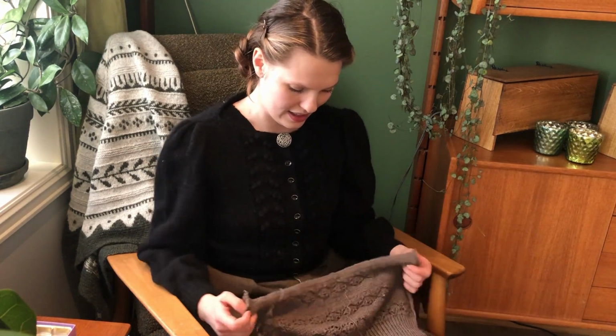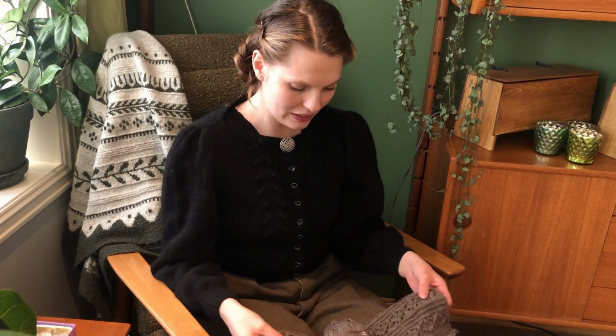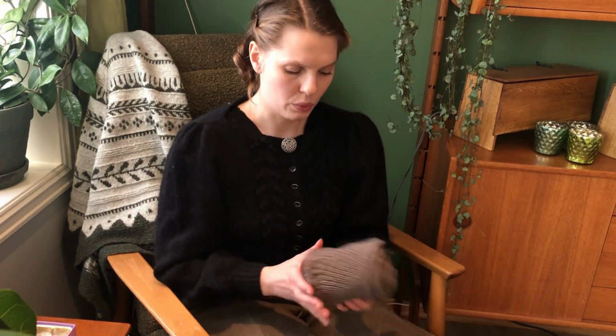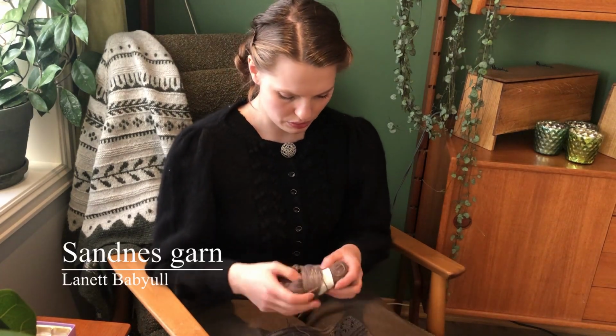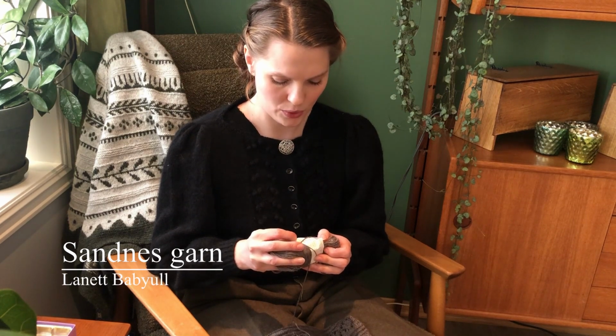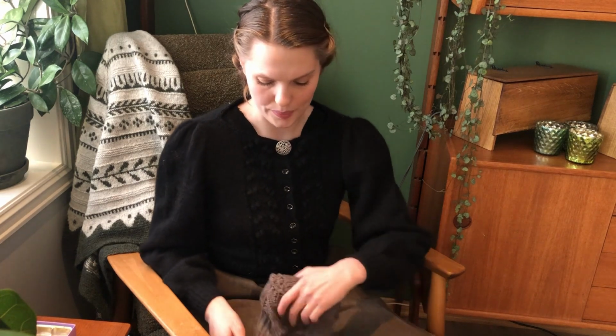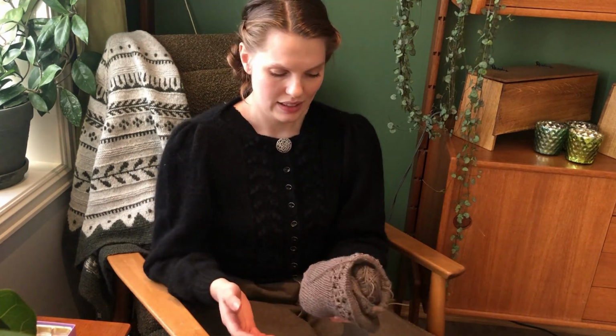And I know I have quite a lot of yarn left. What I used for this was, what was it? Sandnes Garn babyull Lanett. So it's a baby yarn superwash. I really like how it knits up. I think it looks really nice for that type of vintage t-shirt top thing.